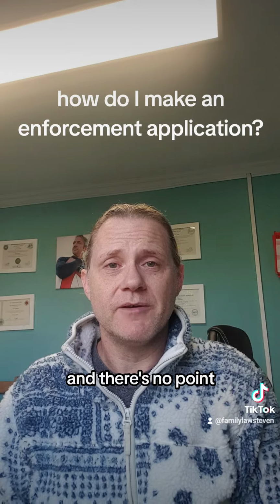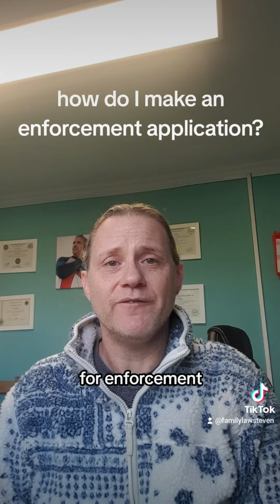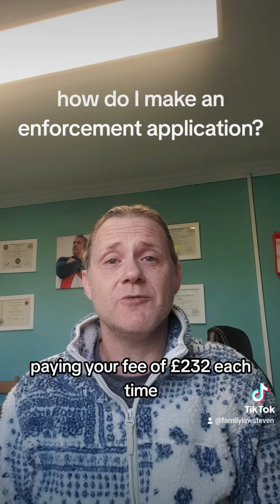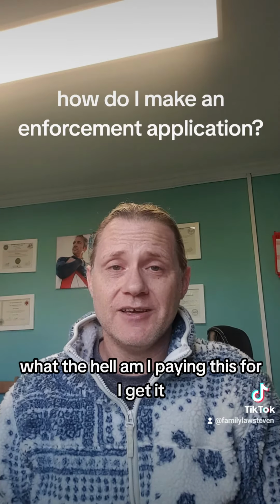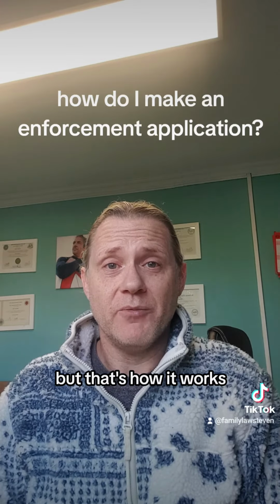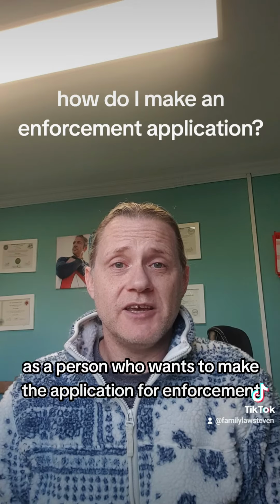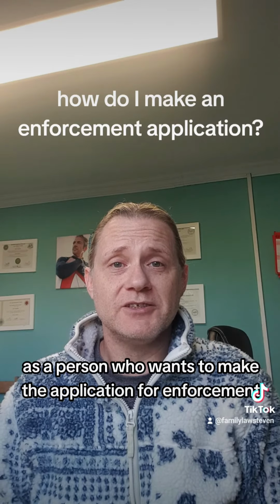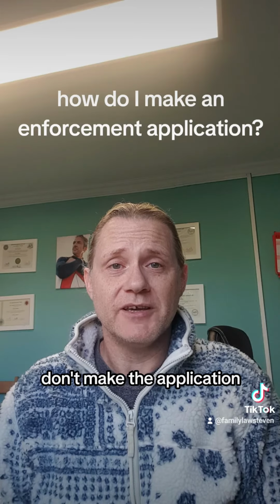and there's no point. And look, I get it, yeah, if you're the person who keeps having to make applications for enforcement, paying your fee of £232 each time, and you're wondering, what the hell am I paying this for? I get it. But that's how it works, unfortunately. That's the way the system is. As a person who wants to make the application for enforcement, you have a choice. Make the application, don't make the application.